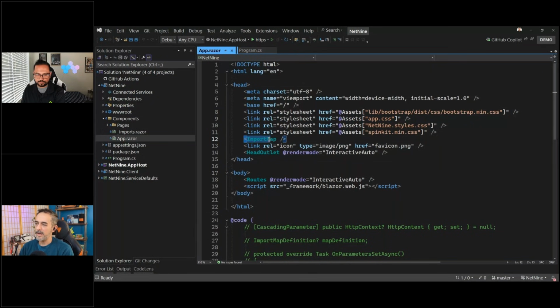And then underneath of that, I have an import map. Now, import map is the Blazor team forward thinking here in using a brand new browser feature that allows us to create an import map of all of our JavaScript files, so we can do compression and all of that on all of our JavaScript as well, and keep that organized in one place.